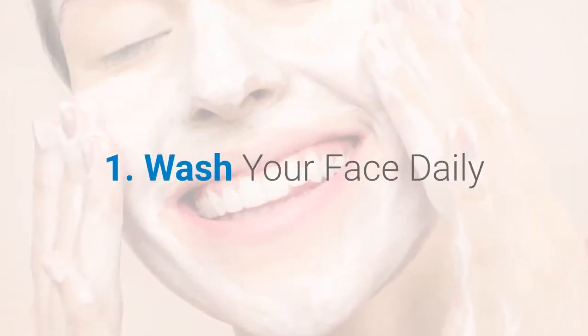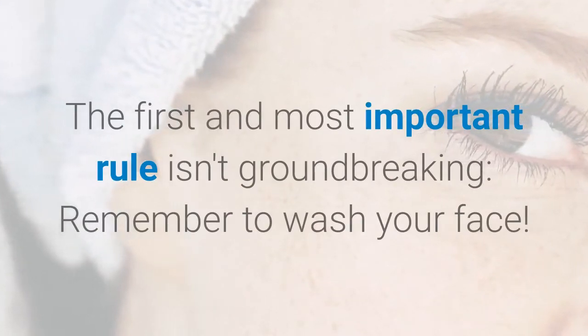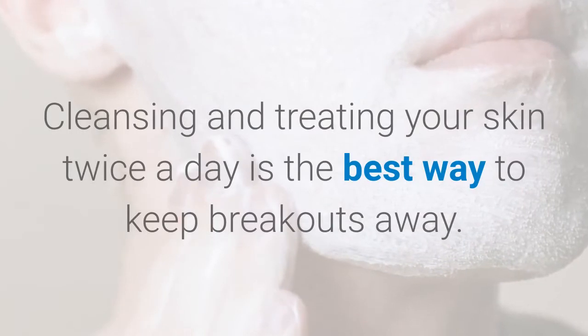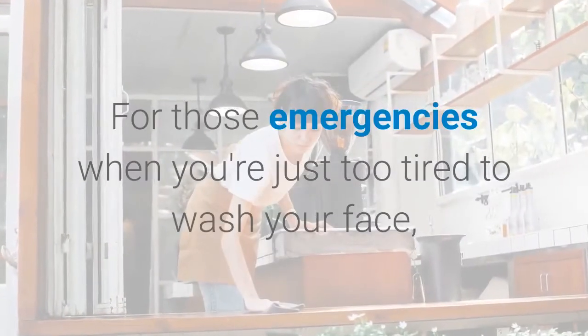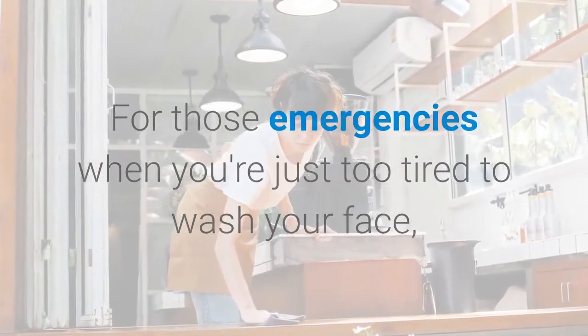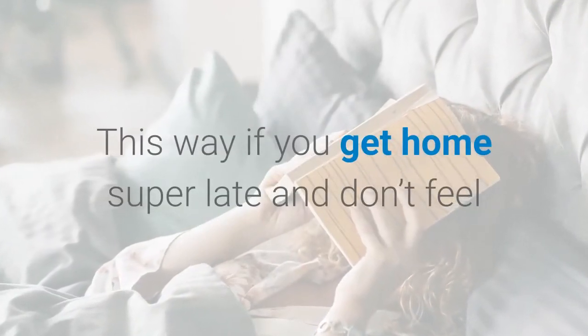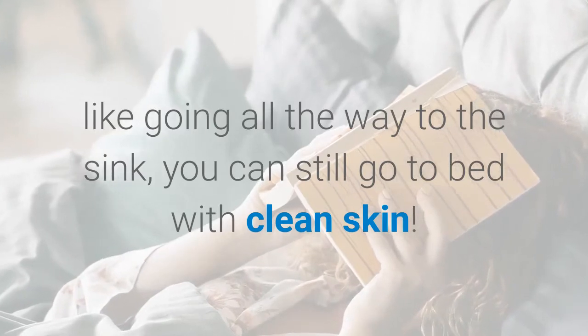1. Wash your face daily. The first and most important rule isn't groundbreaking: remember to wash your face. Cleansing and treating your skin twice a day is the best way to keep breakouts away. For those emergencies when you're just too tired to wash your face, keep a stash of face wipes in the drawer of your nightstand. This way, if you get home super late and don't feel like going all the way to the sink, you can still go to bed with clean skin.